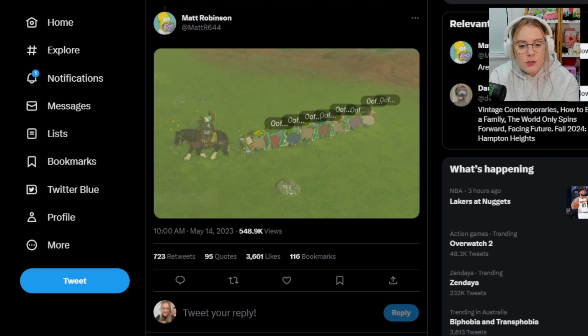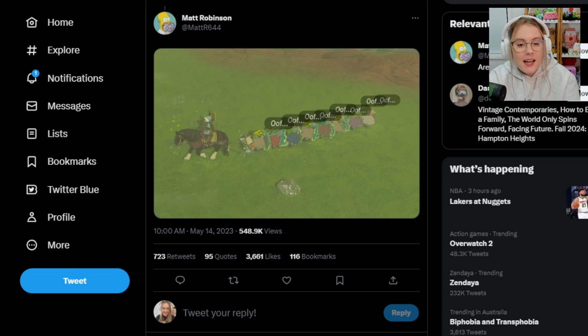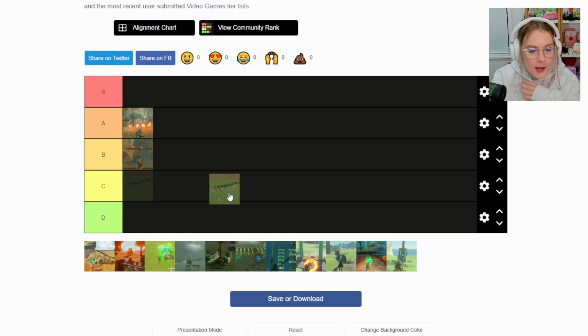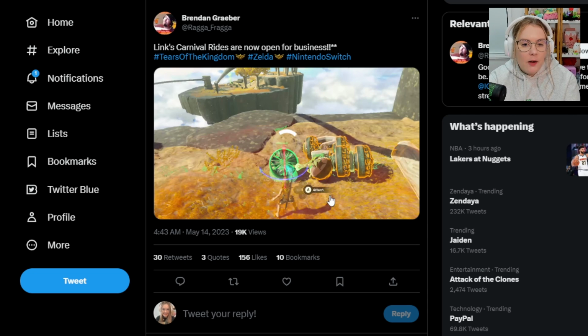Third Korok torture has no explanation, but again, many Koroks, and they just attach them to each other, human centipede-esque, and are dragging them behind a horse. They're obviously not enjoying it because you can see their oofs. There are many oofs. I think Korok human centipede belongs in B. Like the cross, simple but effective. Link's carnival rides are now open for business.